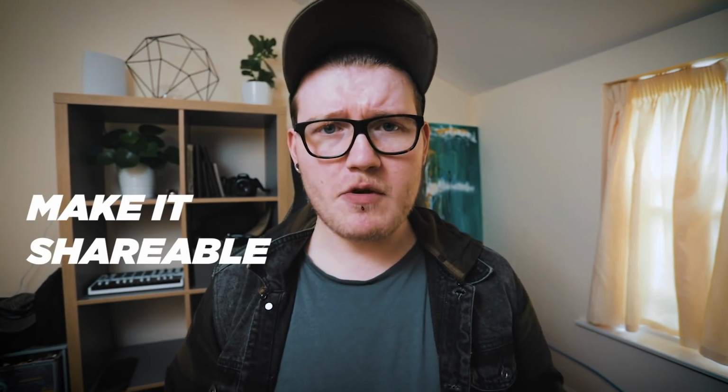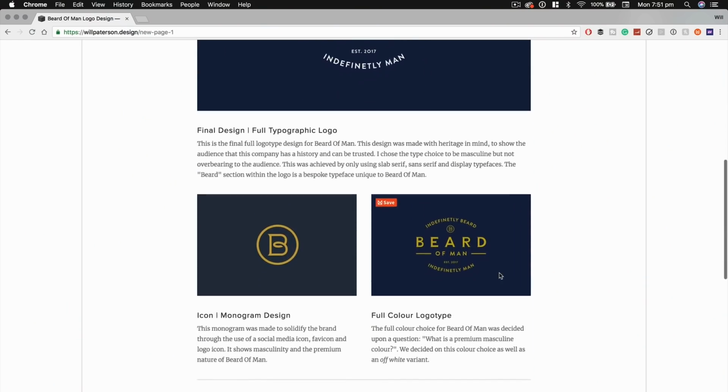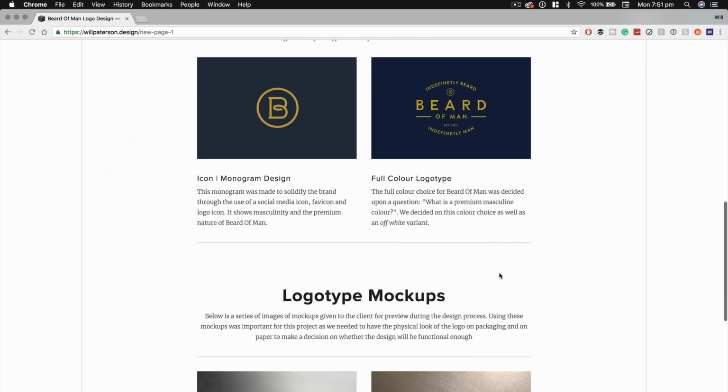And number 5, the last tip, is to make your portfolio shareable. Shareability is a huge part of being a designer. Something that I strive to do with all of my work that I put on my portfolio or on YouTube or on Instagram, whether it's hand lettering, logo design, or video work, is to make it shareable, which means that you guys find it interesting enough and good enough to share. Now people sharing your portfolio is super important to get your work out there.